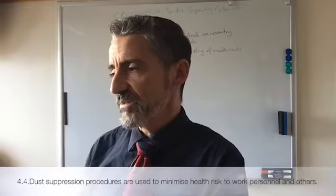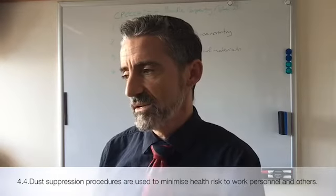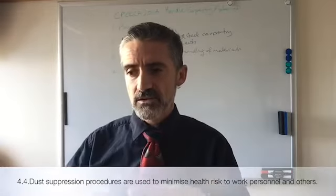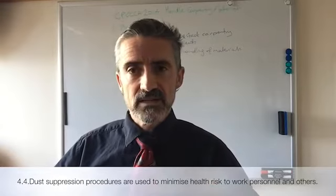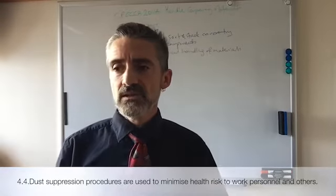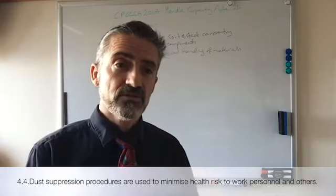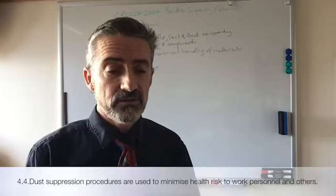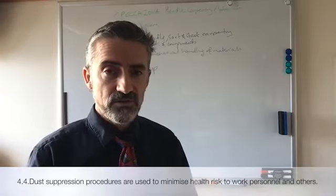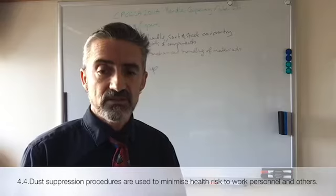Fourth criteria, dust suppression procedures are used to minimise health risks to work personnel and others. Okay, on a full site, basically the wet down is a dusting thing, but with regards to handling of carpentry materials, you want to make sure that if you've got dust extraction on a power saw, you try and use that. When you're using a drop saw, definitely, they will have dust bags on them.